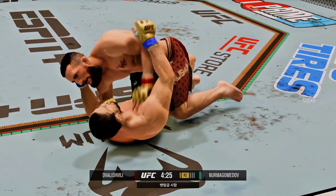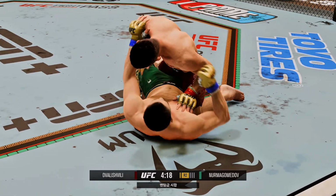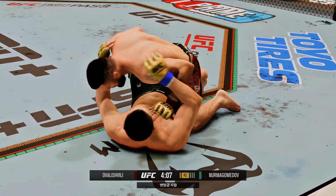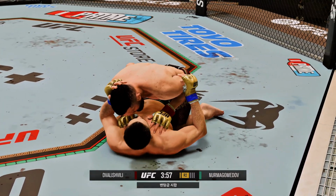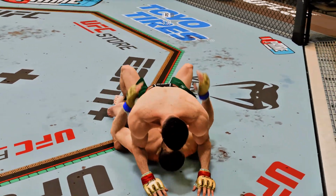I don't understand it. When you have that weapon, when you have that ability to take people to the ground, you have to use it. Even if it's to set up your striking, I don't understand why he is not trying to change his level, get to the hips, and get a takedown. Dvalishvili's pass attempt denied. Getting them out here.